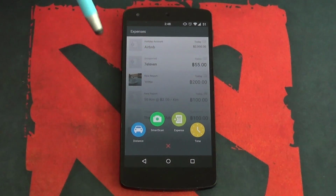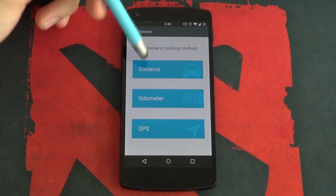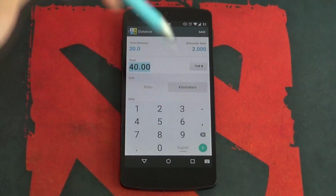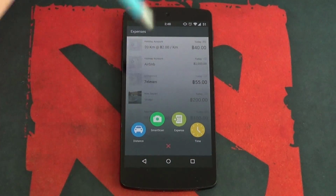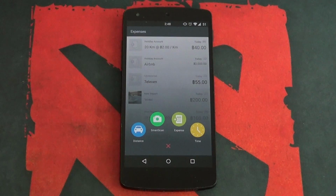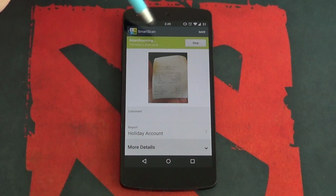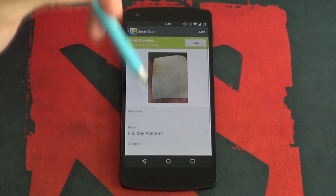Four categories break up the way that you can record your transactions. First is by distance, so for example you want to track how much you're spending on fuel, you can add in an amount every time you fill up, or how far you went in a taxi as well. Then there's Smart Scan, a very noteworthy feature, which even though I couldn't really get to work as I don't think it's very fond of the Thai language, lets you scan a receipt whereby all the data from that receipt will then be recorded. Super simple.